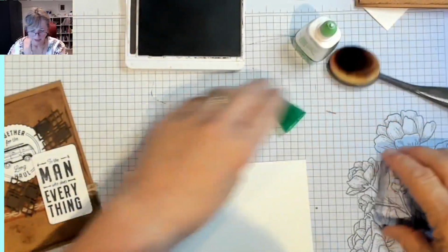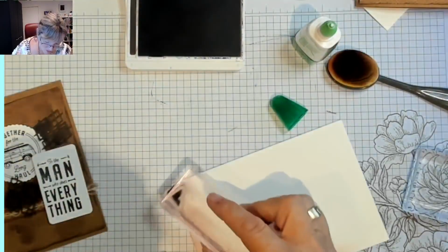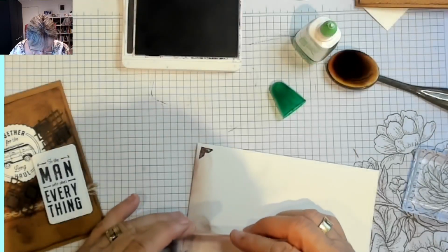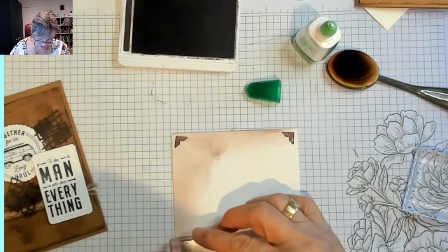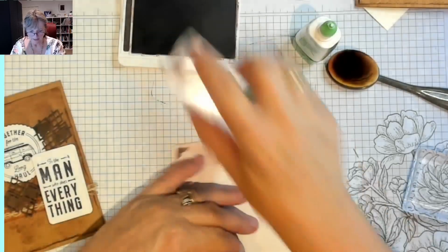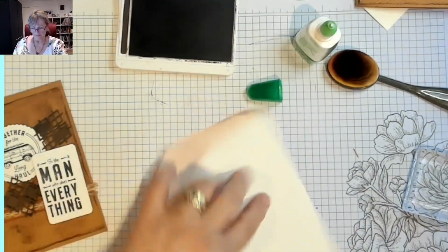And I'm going to add the corners as well because I think it looked cute. I might even put one to end it in that corner. Got a bit silent then, didn't I?